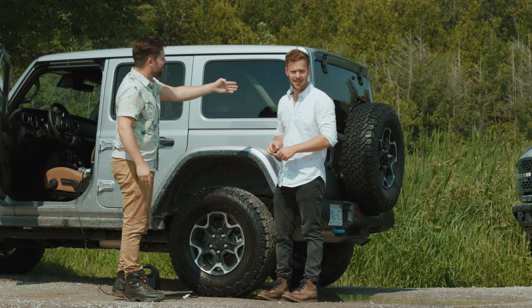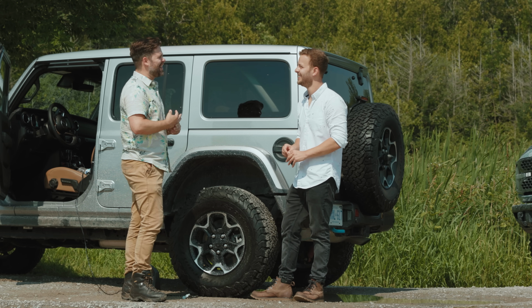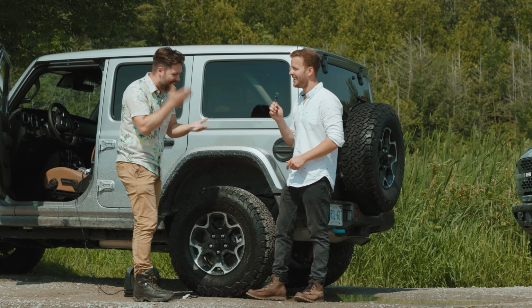There's a lot. It's young. Give it time. Yeah, how's the fuel economy? No, what? Okay. It doesn't have any. It's just like 13 liters per 100 kilometers on the highway.